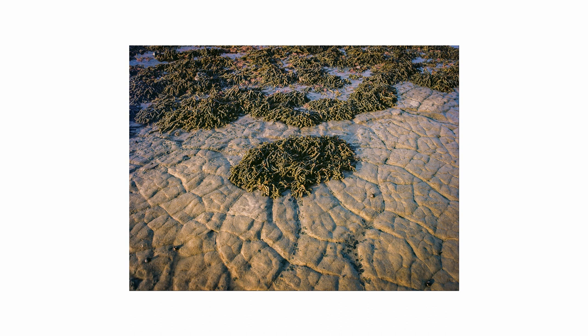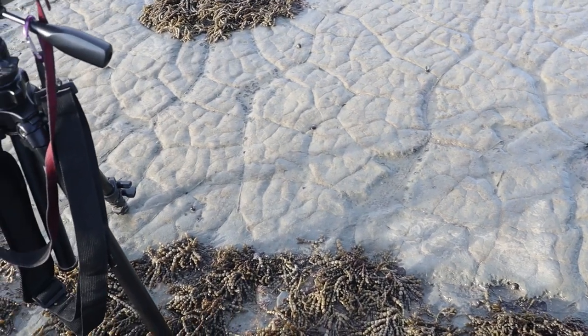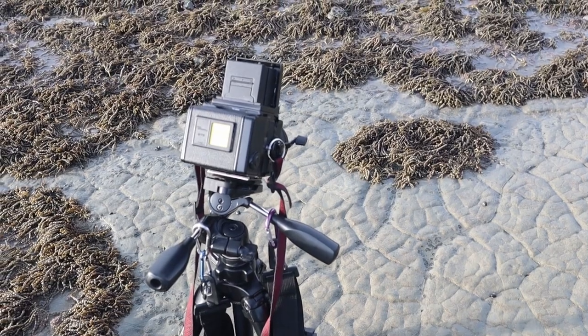I just want to show some of the patterns and some of the textures in these rocks. You could spend an eternity here and still find something new to shoot. It's incredible. This little area sums it up quite nicely. We've got all this patterned rock and then just a little clump of seaweed on its own, and then seaweed around the top of the shot. It looks quite nice.